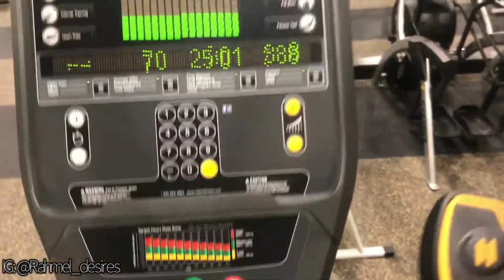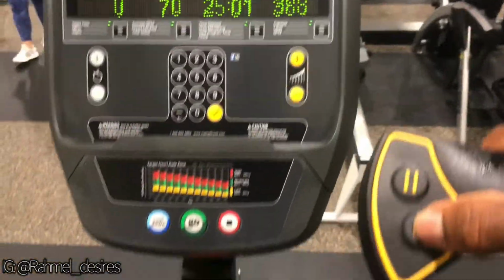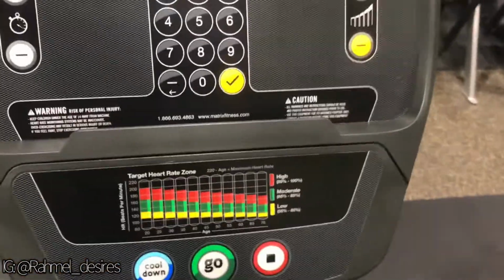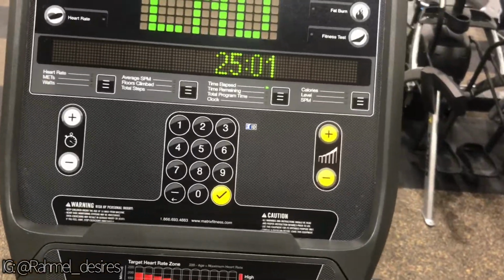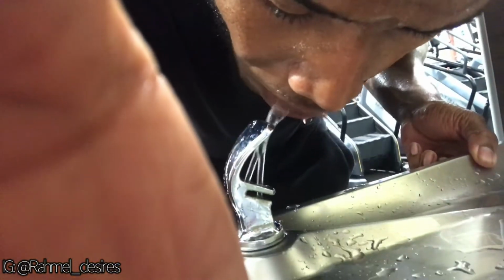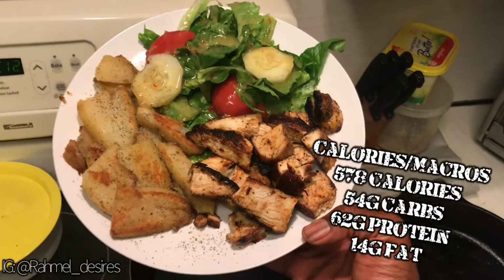Then I did my 25 minutes of cardio, 388 calories burned. Who knows how many calories? These machines are not the most accurate, even if I put in my weight and all that. You see I actually did the cardio. I didn't just lie to you and record some time on a machine. Drink your water, stay hydrated.